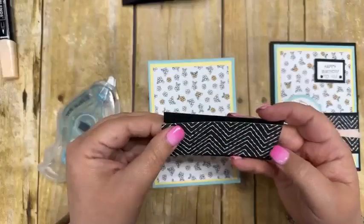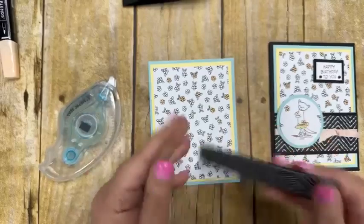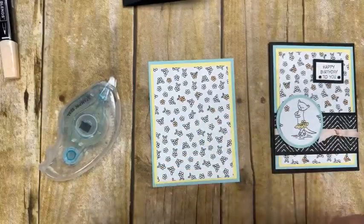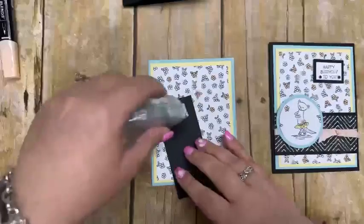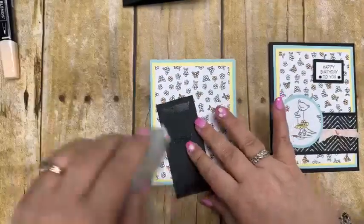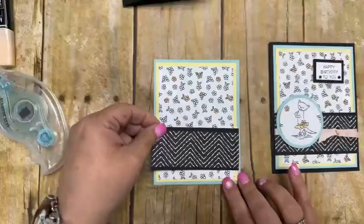So I'm just going to adhere it there. And if it's a little long, you just trim it, because sometimes, you know, that happens. Trim it off. All right. And then we're going to adhere this down to the bottom of my card. So we'll just go down here like this.